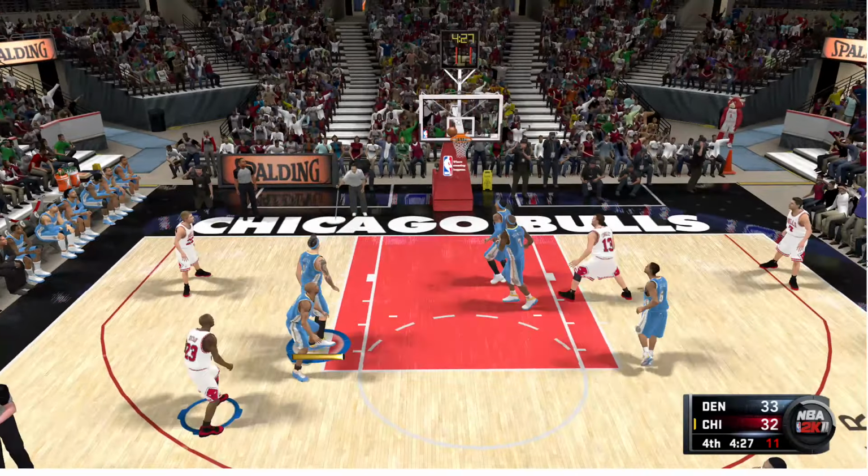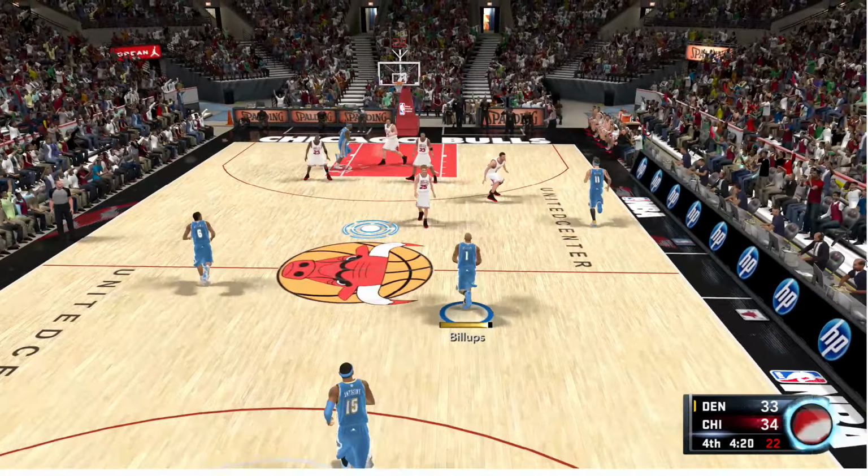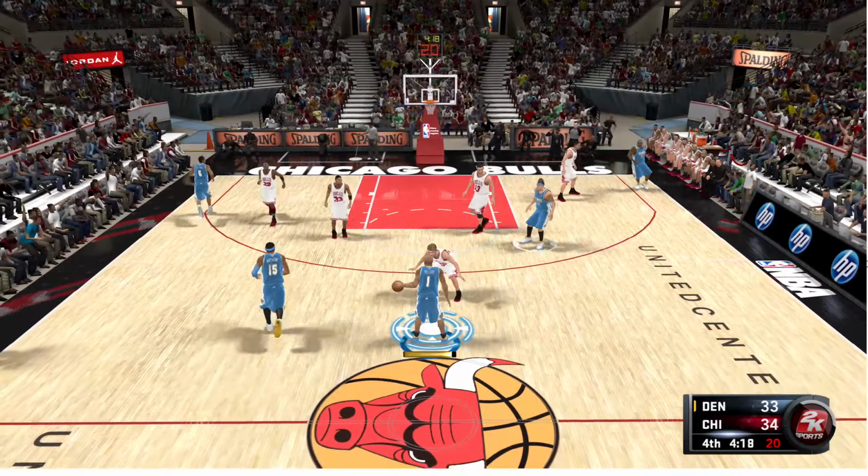Left side, Jordan. Nails the fadeaway. And the Bulls lead by one. I'm not a big fan of the fadeaway in that situation, but he drained it. Nice shot.